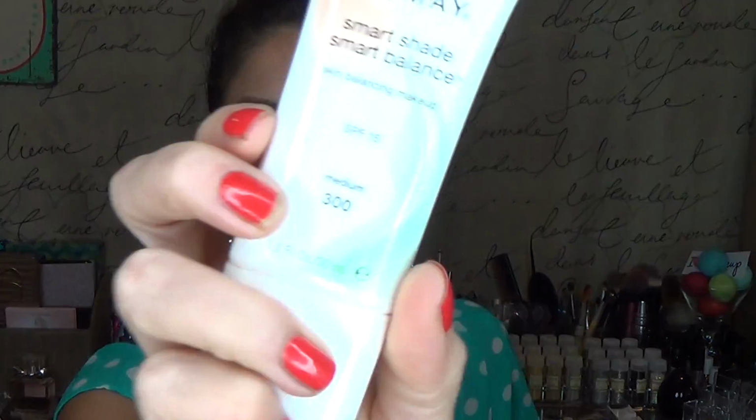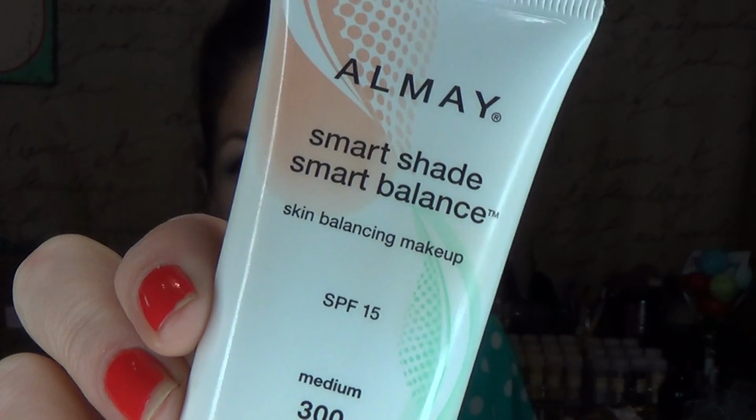Okay, so the first thing that I have on my face is this Almay Smart Shade Smart Balance Skin Balancing Makeup. This is in the shade 300 Medium. And this is what the packaging looks like. It says, apply with fingertips, blend thoroughly. Hypoallergenic, won't clog pores, dermatologist tested.